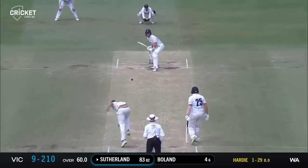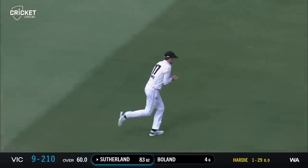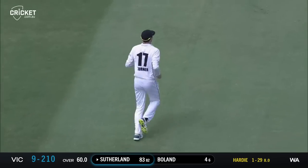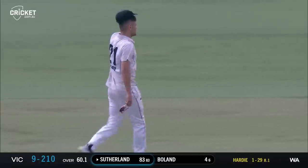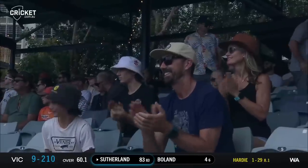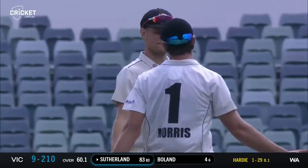Ray, look at these two. Down the ground, it's in the air. It could be out. That's the end of Sutherland. It's a shame. He took it on. Ashton Turner at long off. The trap was set. Sutherland obliged. Hardy gets his wicket. And unfortunately for Victoria, and unfortunately for Will Sutherland, a wonderful innings comes to an end.